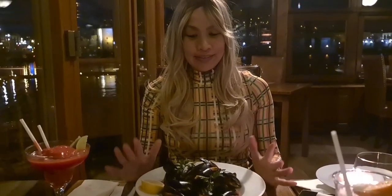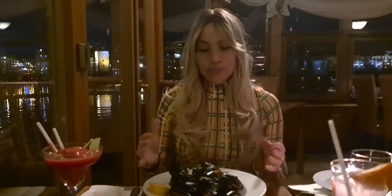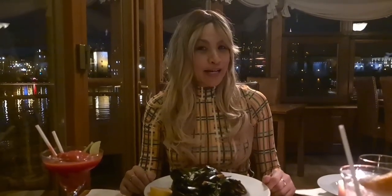We are going to start with delicious mussels, and I love mussels. As in Zeeland, Zeeuwse mosselen. We're going to enjoy these Italian mussels.